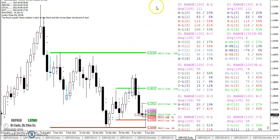Okay, for the ranges, the daily, only 80 pips, 20 percentile. Yesterday at 63 was only 6%. But the interesting thing, yesterday was not an inside bar because we broke out of the previous day's low, even though the range was small. High minus close, 19, 20 now, close minus low, 60.